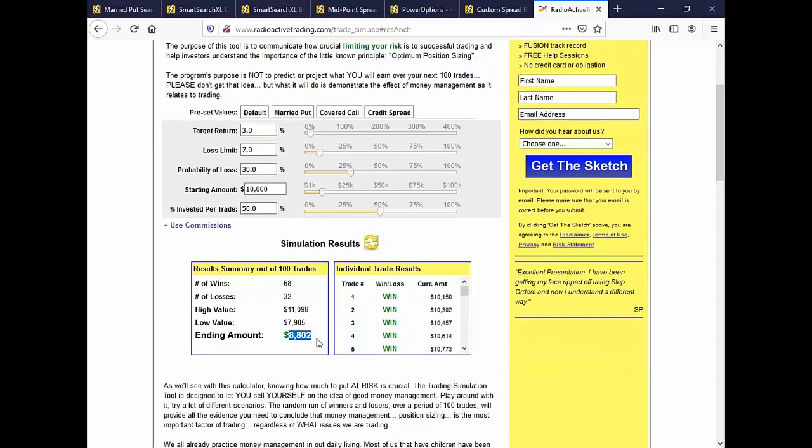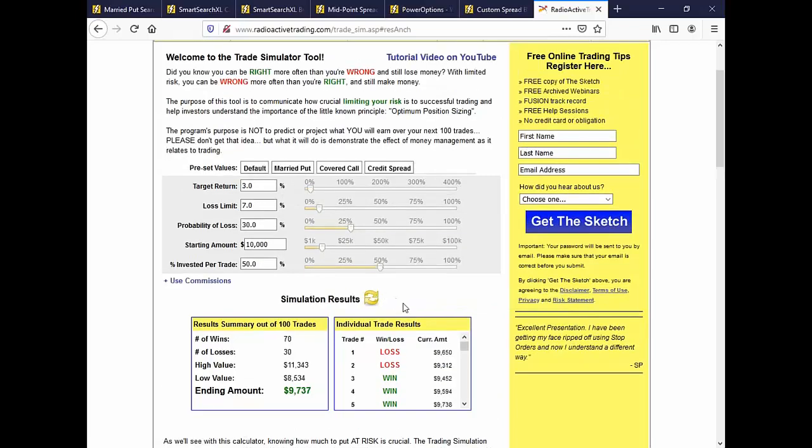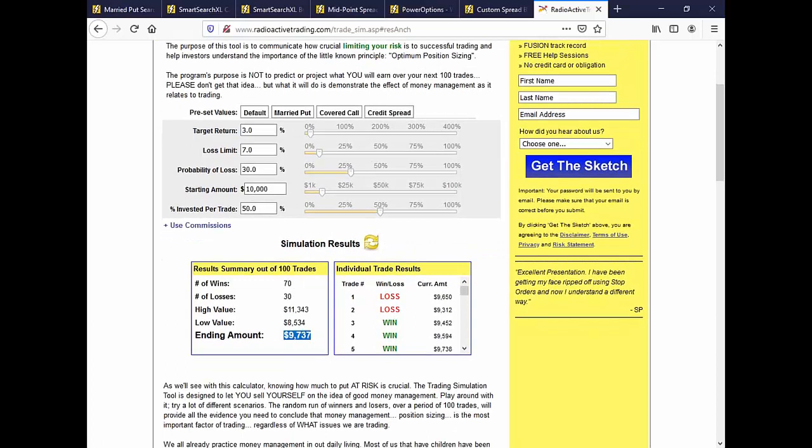A 68% success rate doesn't get it. I'm still losing money long term. I went up about 10% over time during those 100 trades. It happened here actually in the 7th trade, but over time, I need to be right more often. If I'm making 3% when I'm right, limiting it to 7% when I'm wrong. Okay? 70-30. That's not it, is it? We're not even breaking even. We're just below break even in that case.